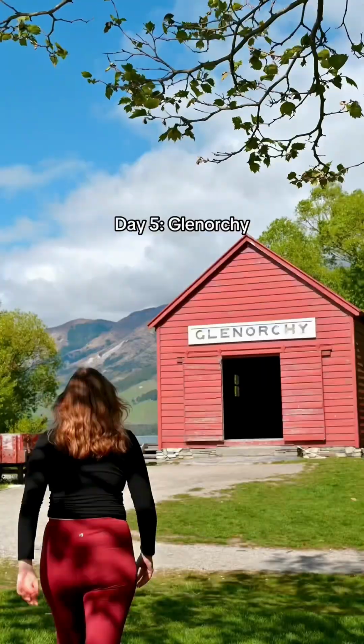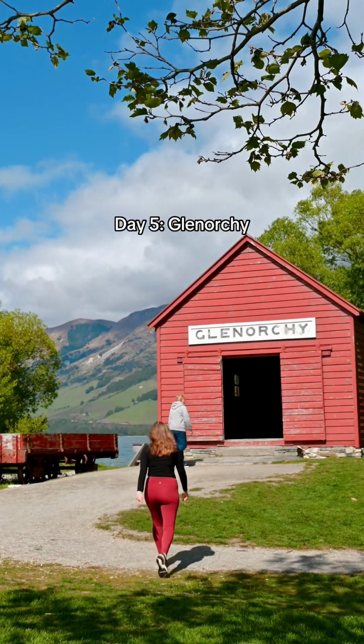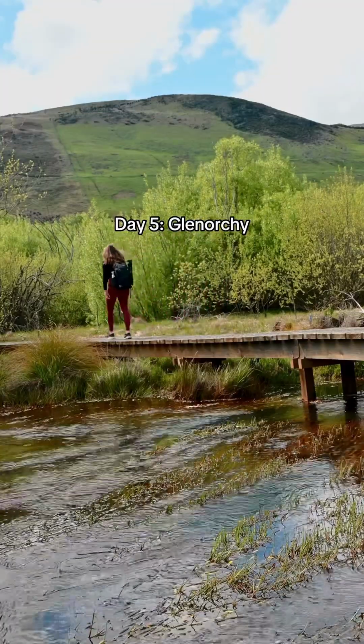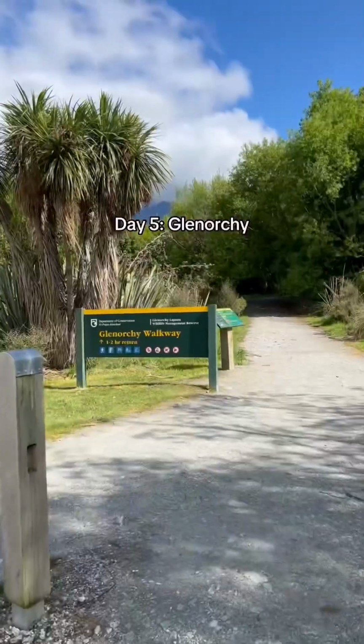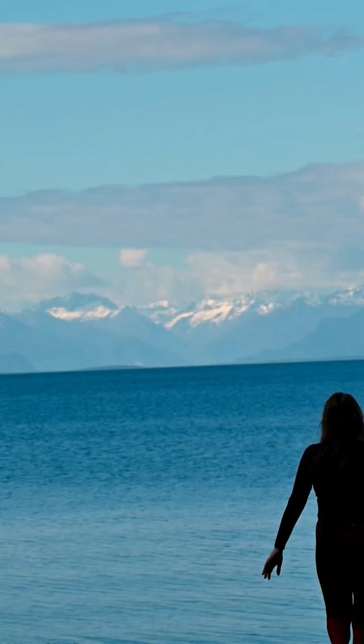Day 5 is a perfect day trip from Queenstown to Glenorchy to see the famous Red Barn and do some really good hikes. But the drive from Queenstown to Glenorchy is also considered one of the most beautiful roads in the world.